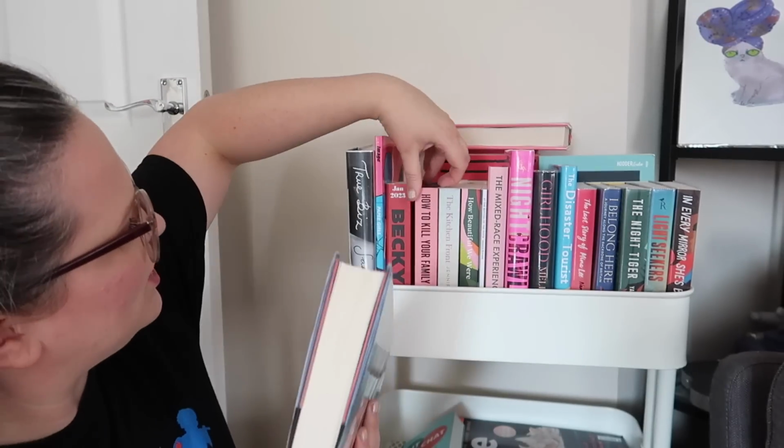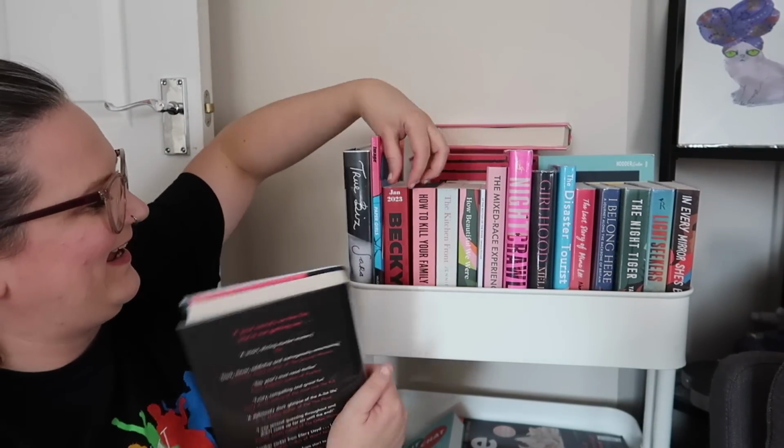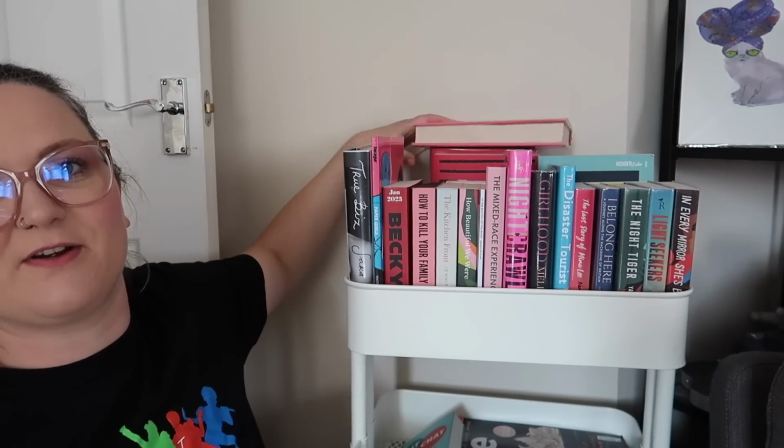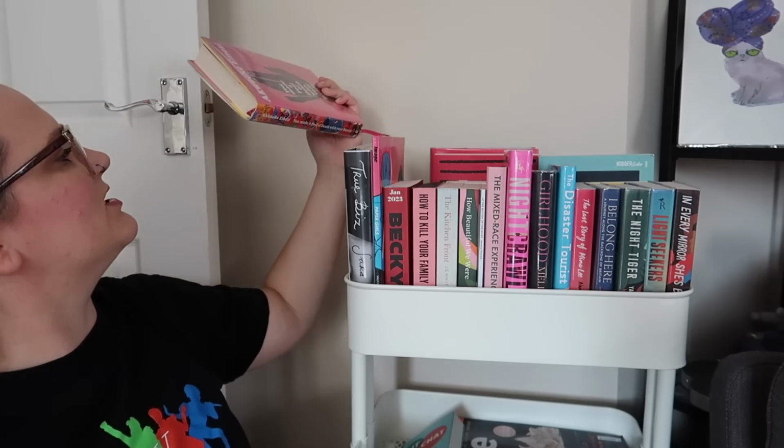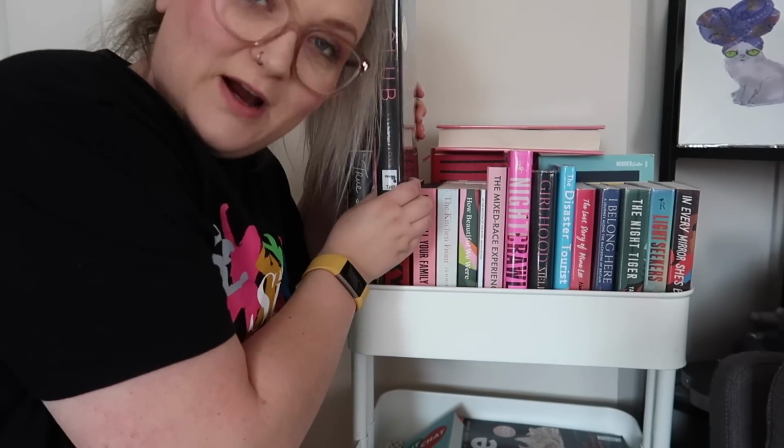So I think I'm going to move one of these back here. So what I do is these are all the ones that I've read. This one I'm currently in the middle of reading. I'm hoping to finish this tonight. I mean, I should finish it tonight. It's about 40 pages. But I'm going to put that there so that I will be more reminded to read it.